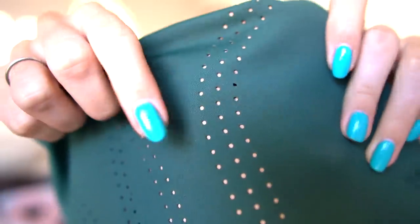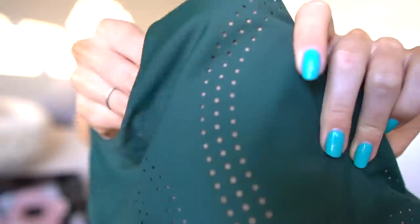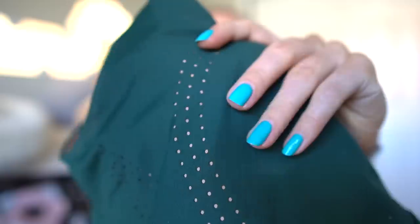So this bra also has the laser cut detailing, but since it's going over this area of the bust, the bra is actually lined with a tan color. So when you're seeing the laser cut, it's actually just laser cut to the tan lining, not to your skin like the leggings. So here you can see the tan detailing. I'm putting my fingers behind and you can see it is actually the lining and not seeing through to your skin. So depending on your skin tone, I feel like you might be able to see this through, but I don't think it's super noticeable.